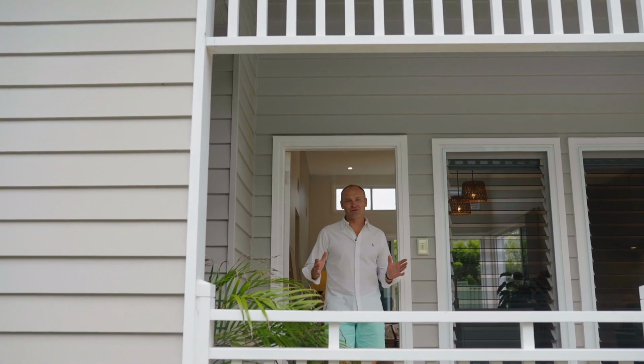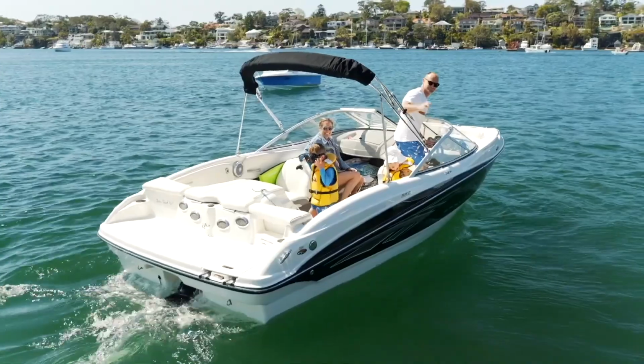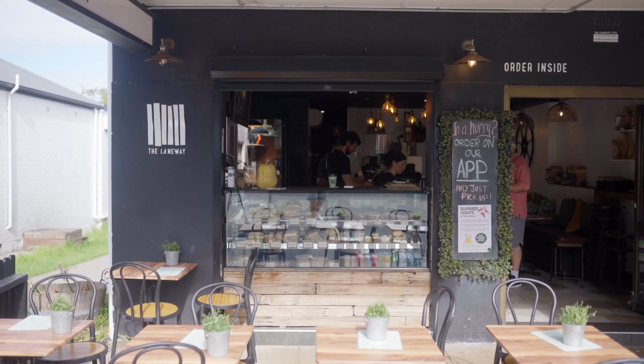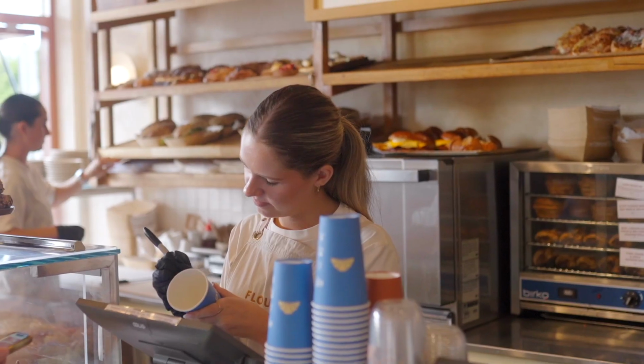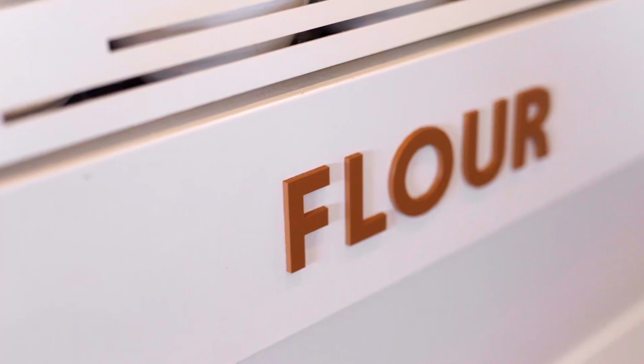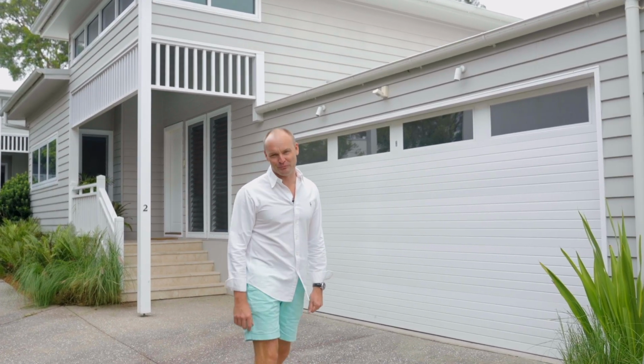And you're almost freestanding, with only being connected by the garages. You've got a number of lifestyle opportunities, and cafes, shops and schools just around the corner. Is this the one you've been waiting for?